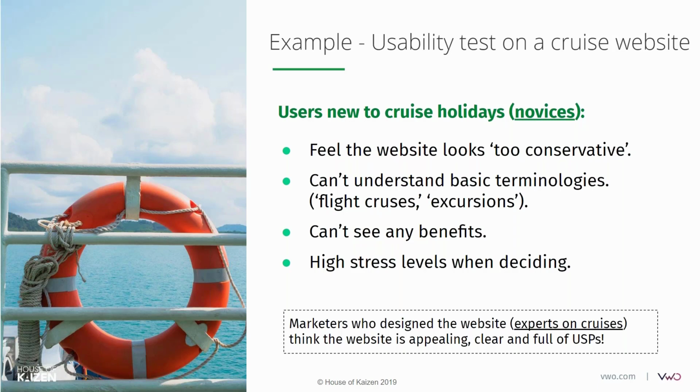The reason for this is that all these marketers were obviously experts on cruises. They are marketers who sell cruises. They know everything about their products. They have a very different idea of identity. So putting themselves in the shoes of these novice customers was very, very difficult. And this is where ultimately research had to be done to optimize this website.